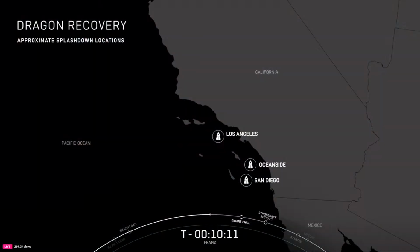Yeah. Now, on Polaris Dawn Return to Earth, you splashed down off the coast of Florida, but this flight, FRAM-2, is the first time we'll be heading to the new location. Recovery operations for Dragon missions will now take place off the coast of California.